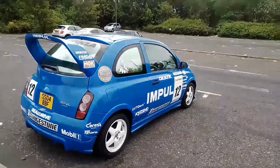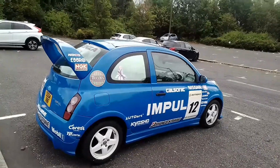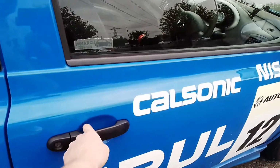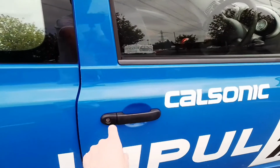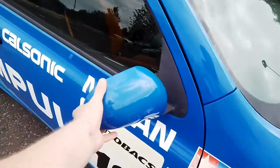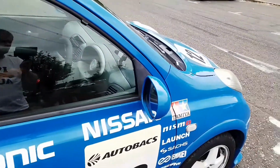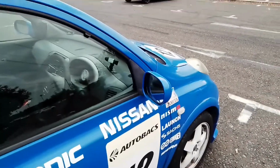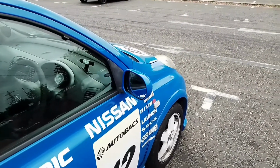So externally, the Impul March is identical to a European spec Micra, apart from two things. Firstly, the door handles are different. You wouldn't get a lock on this door handle, and also the wing mirrors are different as well. The wing mirrors found on European Micras are similar to the Renault Clio and Renault Megane, as part of the partnership that Renault had, so we were using Renault Clio and Renault Megane style mirrors.